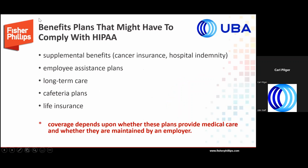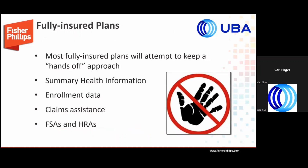Okay, supplemental benefits, cancer insurance, hospital indemnity, cafeteria plans, so on and so forth. Coverage essentially depends in certain cases on whether these plans provide medical care and whether or not they are maintained by an employer. If they provide medical care and are maintained by an employer, then we've got obligations to worry about. And if they are not, then we don't have to worry about it.